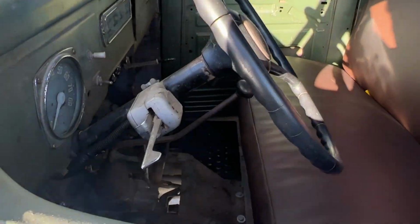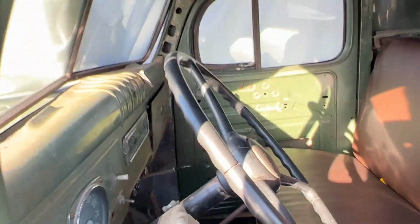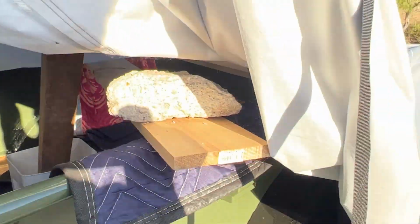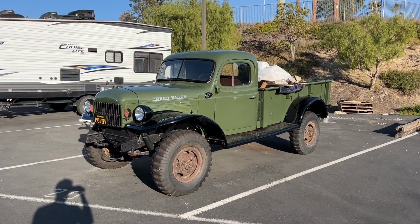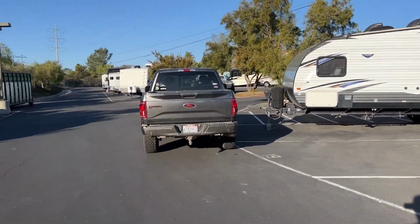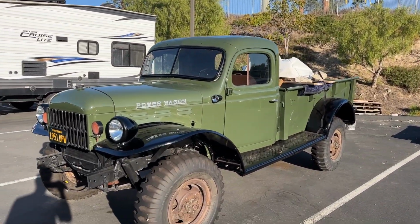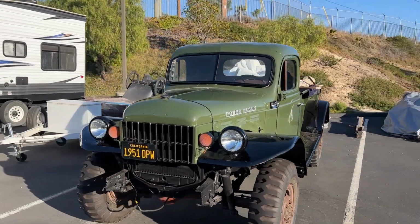My bigger concern should be that there's mice in here because I don't have a window on this side. Dang. Look at this. Father getting all creative. Every time I see this thing for the first time, I really question why I don't just drive this around every day. That is so cool looking. That is insane.